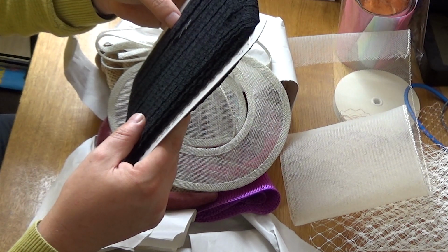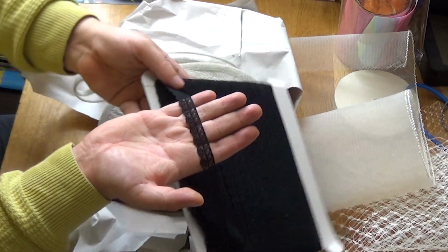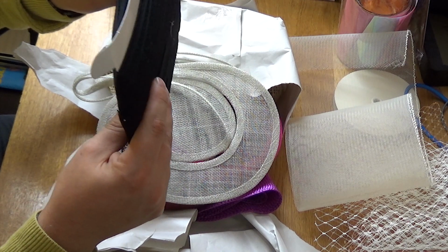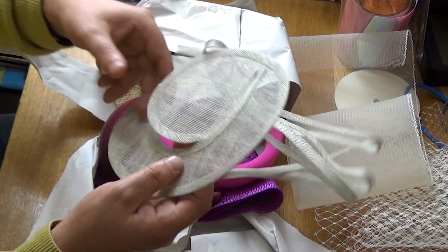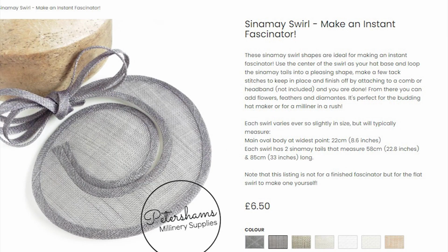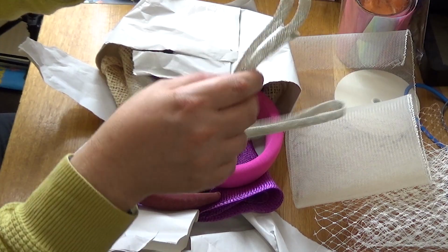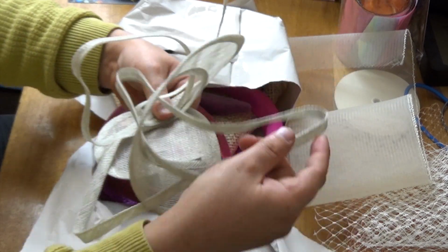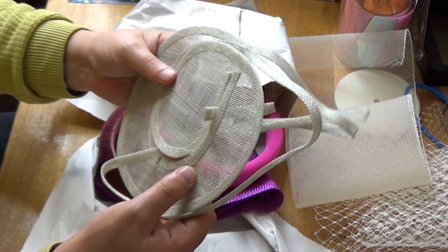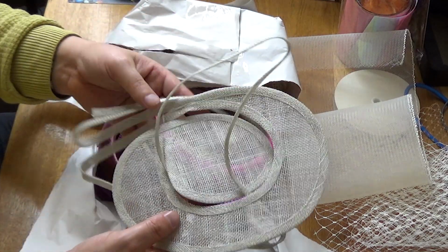So this looks like probably a full card of some lace trimming. That's a lot on there, and that's really nice as well. So we have this, I have seen on their website. I believe this is a quick and easy make your own fascinator style, so you can actually work with it. I have never used this before, but I'm very intrigued to see how that all goes together. And this looks like it's in a light gray, I would say.